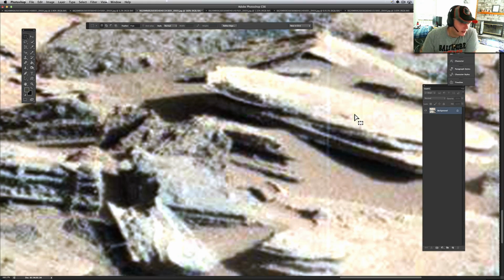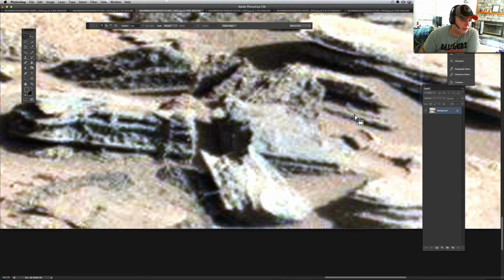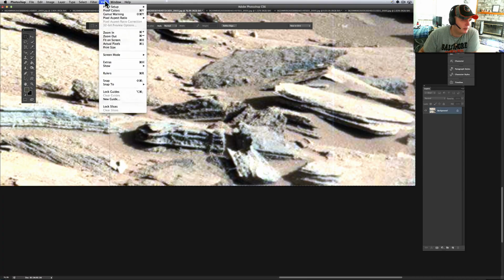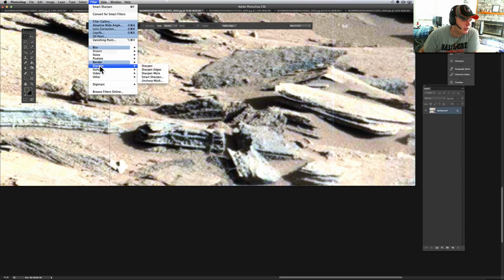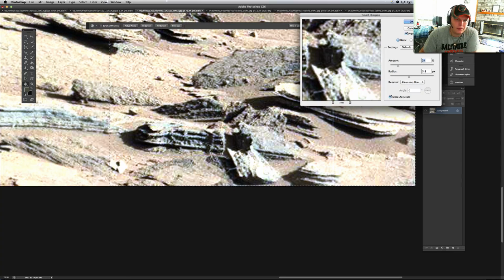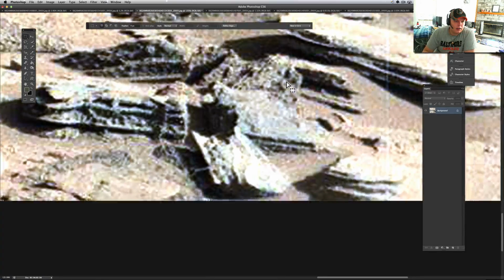But let's get back into this now because I like the way that kind of pulled some stuff out. And you know what? Let me run that sharpen tool on this too. And this is really cool. The more and more I look at it, let me try and sharpen it up just a little bit. Filter, sharpen, smart sharpen. Okay. And that certainly does look like the face to me.